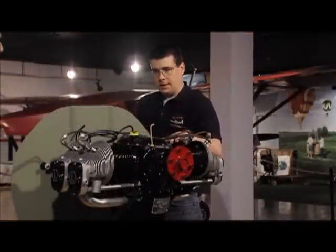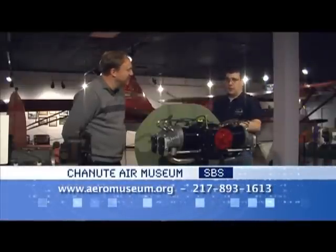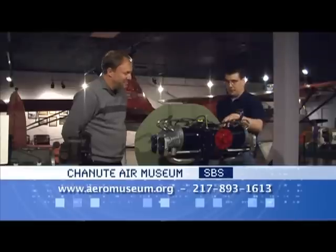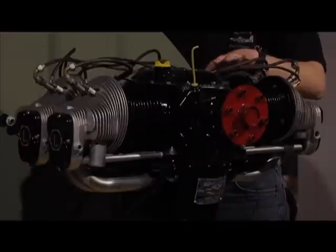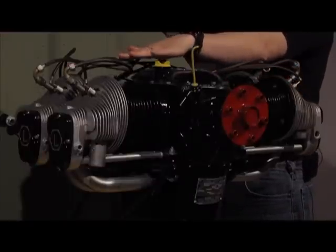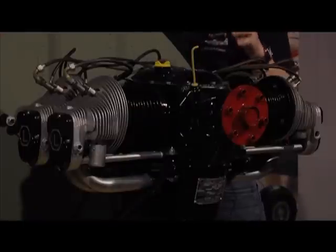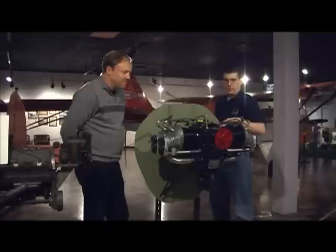It's similar to a car engine, but most automobile engines are liquid cooled. This one is not. It's air cooled, as we talked about with the fins. And also most car engines are not in a flat configuration. They're usually a V shape or some other shape, where this one is flat.